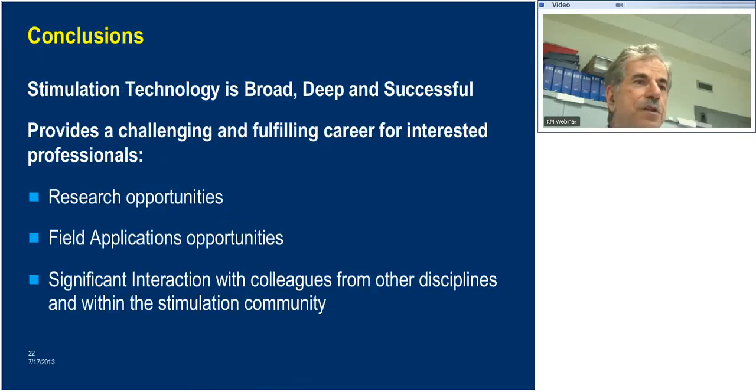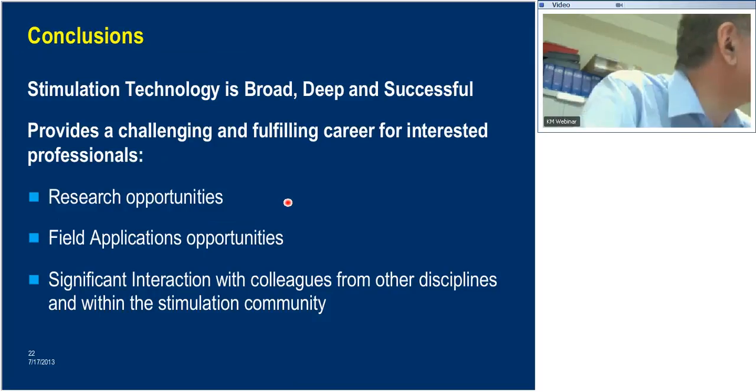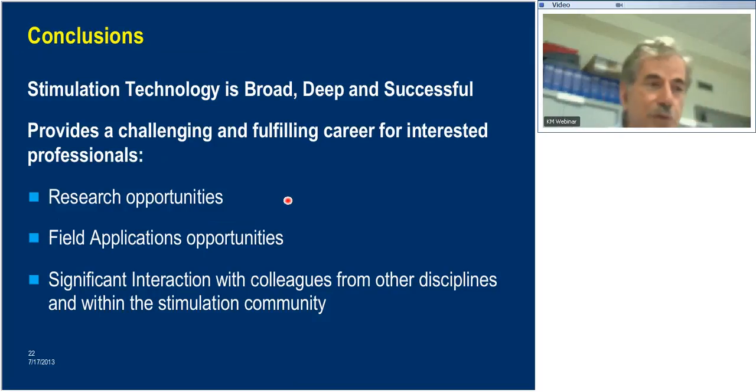Which brings us to the conclusion. Basically, what we covered here is, I illustrated how stimulation technology is broad. That we really need this integration. We need to establish that dialogue with the other disciplines. It is deep and successful, right? It does provide a challenging and fulfilling career for people interested in doing stimulation, whether they like to do research, we saw some research examples, or whether they like to do field applications, again. And it has significant interaction with colleagues from other disciplines and within the stimulation community.